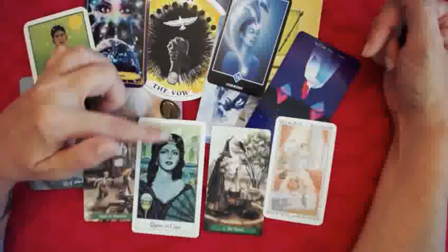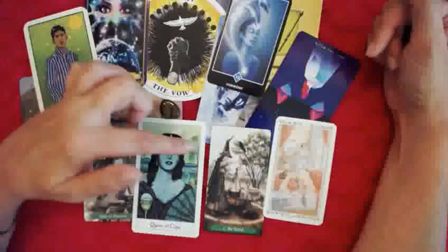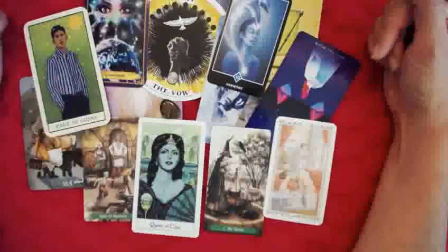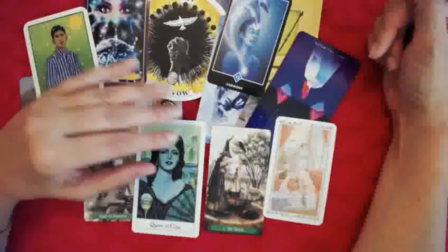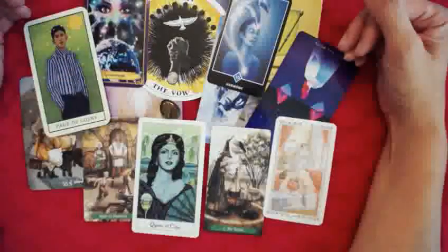But I feel like this person has got enough heightened awareness to recognise when the blockage is within them. They know it's their own heart that's holding them back, but they also know that they're acting with more caution than they ever used to act with because of what's happened in the past.